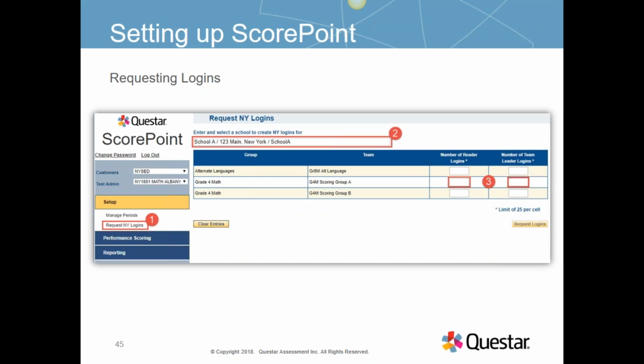The reason for this is that if I am coming from school A, I can only score responses from schools B and C, and all of that work is done on the back end. And again, if I'm coming from school B, I don't want to be able to score my own responses. I can only score responses from schools A and C. So it's important that each of your readers receives a login ticket specifically from their school. If you have 10 readers coming in and 3 are from school A, 3 from school B, and 3 from school C, you need to request login tickets in 3 different manners. So start with school A.